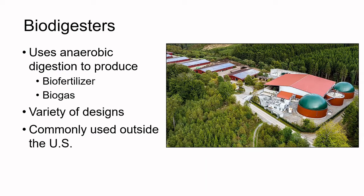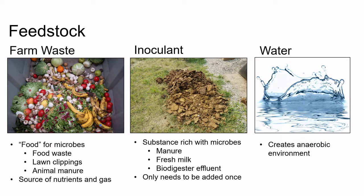Now, let's talk about what goes into a biodigester: the feedstock. Feedstock consists of three components: farm waste, inoculant, and water. First, the waste provides the food for the microbes. This can include food waste, lawn clippings, animal manure, etc. This is the source of the nutrients and gas that the microbes produce.